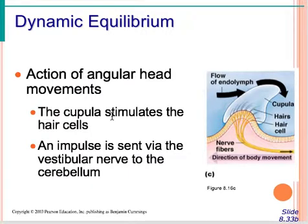All right, so in angular movements, this is what we just talked about. The cupula stimulates the hair cells, and the impulse is sent down the vestibular nerve to the cerebellum. I will remind you, the vestibular nerve meets up with the cochlear nerve, which does the sound stuff, and they form the vestibulocochlear nerve, which is cranial nerve 8, VIII.